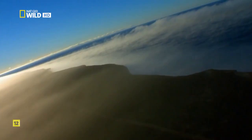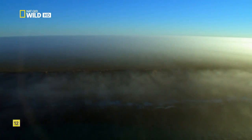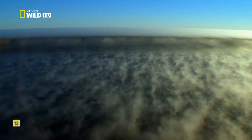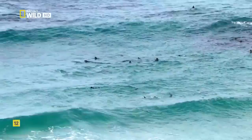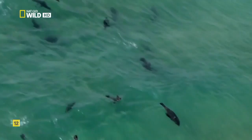Beyond Land's End, a warm coastal current collides with cooler water from the Southern Ocean. When summer winds push the warm water offshore, a cold upwelling rises to replace it, whipping up banks of coastal fog and creating a sea rich in life. Fur seals live here year-round to take advantage of plentiful fish and squid. When they're not hunting, they stick close to rocky islands and coves, enjoying prime access to Australia's best surfing.